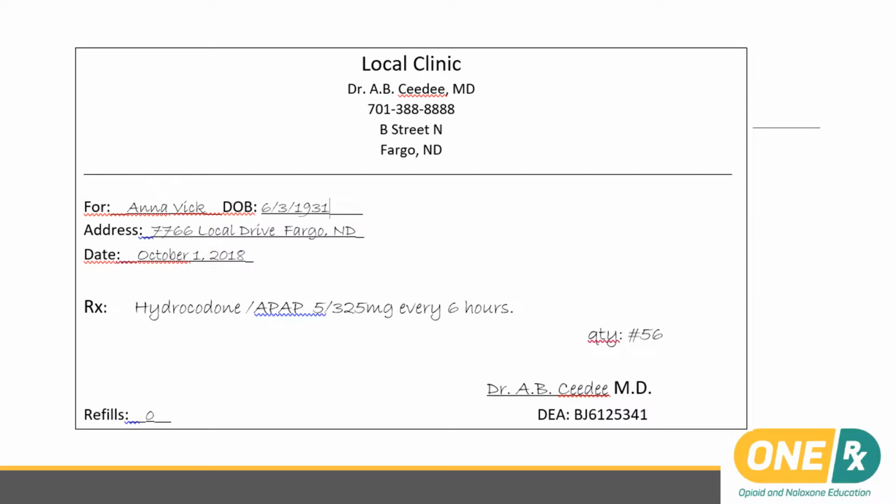This is the prescription that Anna presented with today. Note that it is for hydrocodone and acetaminophen 5/325 every 6 hours with a quantity of 56.